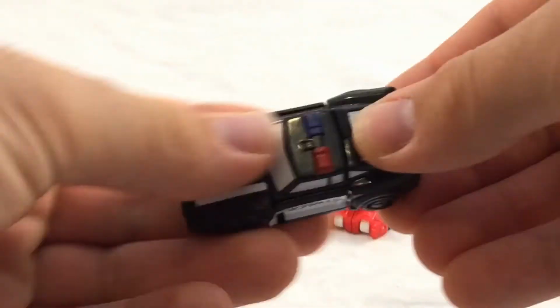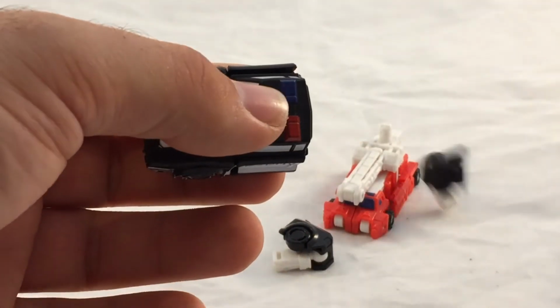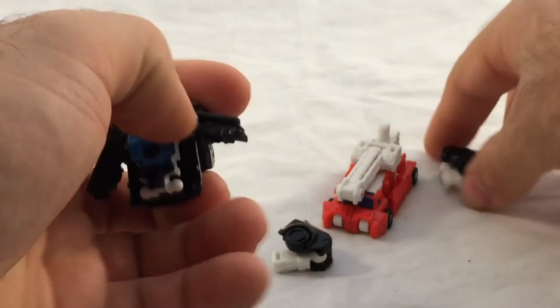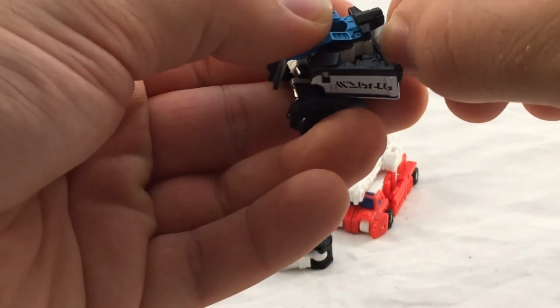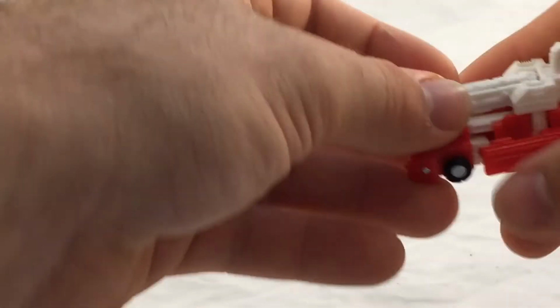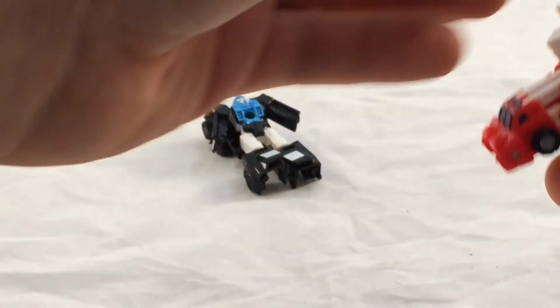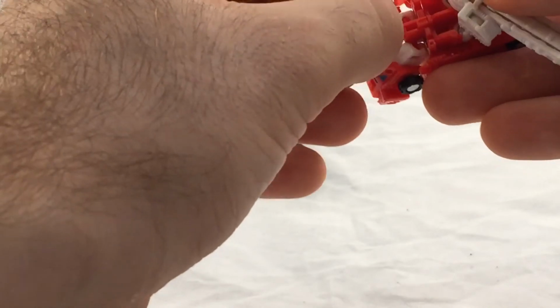Now, in theory, the transformation should be easy enough. Stakeout just follows the Micromaster formula with no alterations, and Red Heat reuses the same system from Big Shot. Unfortunately, it can be very difficult at times due to the horrible leg tolerances. Not only do you have to contend with the new ladder piece getting in the way of the heel struts, but the hips have a tendency to just fall off during transformations and even light posing.